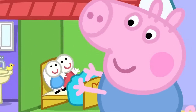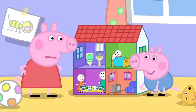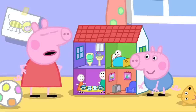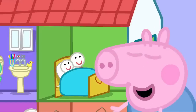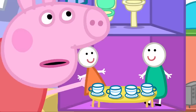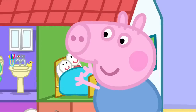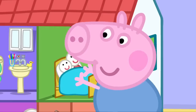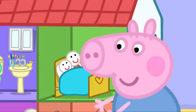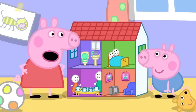George is putting the dolls to bed. Night, night. George, why are you putting the children to bed? They're having a tea party. George likes putting the dolls to bed. Children, come downstairs right now, or you won't get any cake. George isn't listening. He's too busy putting the dolls to bed. George, if you want to play with my doll's house, you have to help with the tea party.